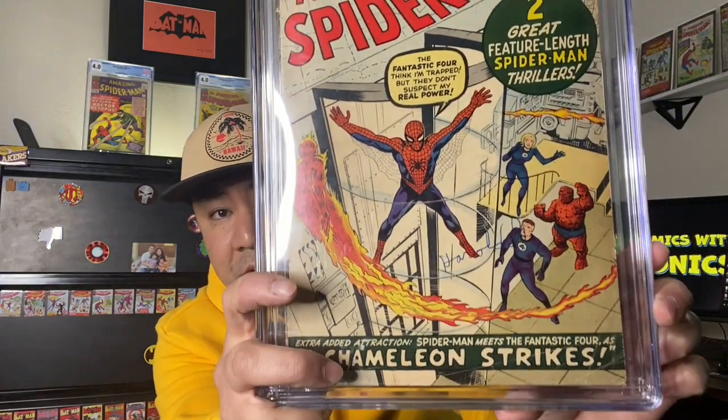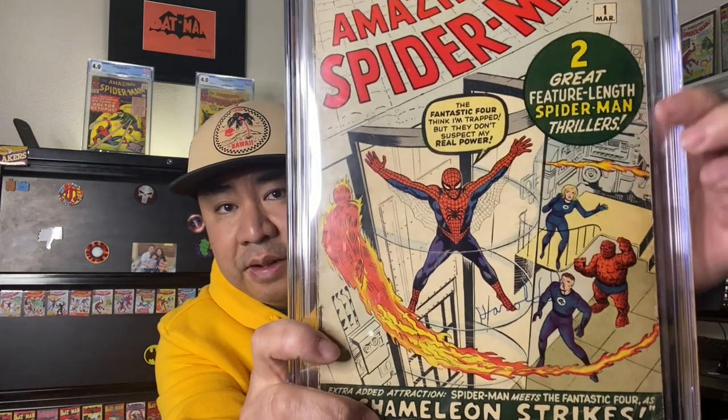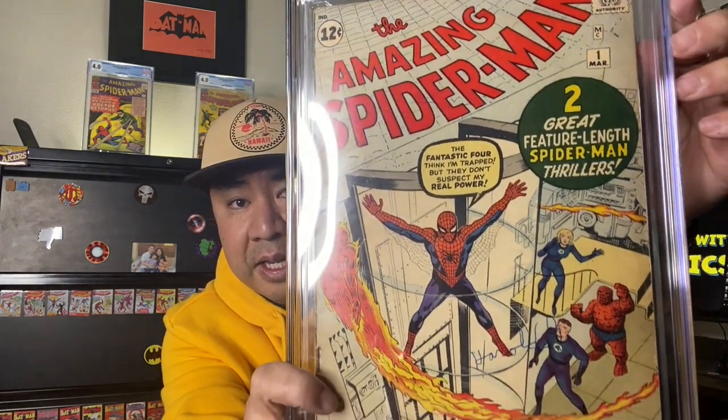The major things I was looking for on this book was no missing pieces, very minimal Marvel chipping, which this qualifies for. The edge right here has very, very little Marvel chipping. I don't really see any major damage, there's a little bit of tearing right here, but you can hardly really tell. With this book, even if there is Marvel chipping, you can't really tell too much. But colors are good, minimal Marvel chipping.